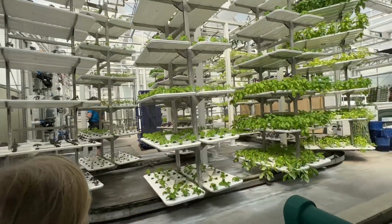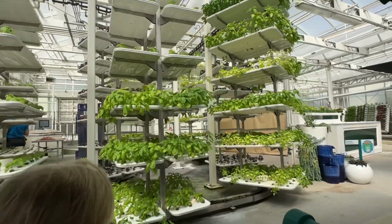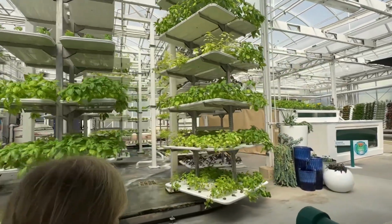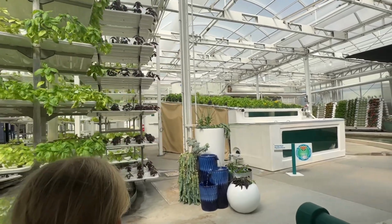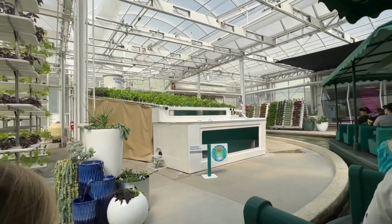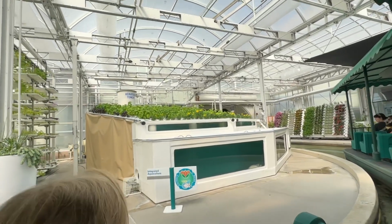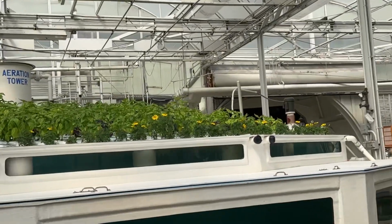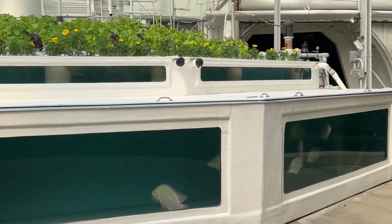Plants grown in this way use a fraction of the space required by traditional growing methods. That saves water and increases production. The aquaponics system on your left combines hydroponics with aquaculture. The fish provide a natural source of fertilizer for the plants, and the plants help keep the water clean for the fish. It's another great way to produce more while using less.